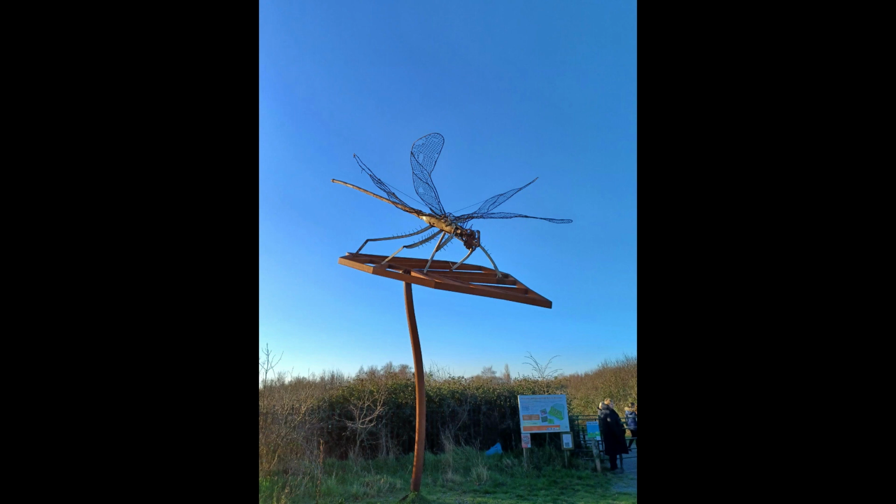Ooh, very nice. We do see a lot of dragonflies on site here over the summer months, and certainly down by the pond area and along some of the ditches as well. So it is a good time to come and spot them.